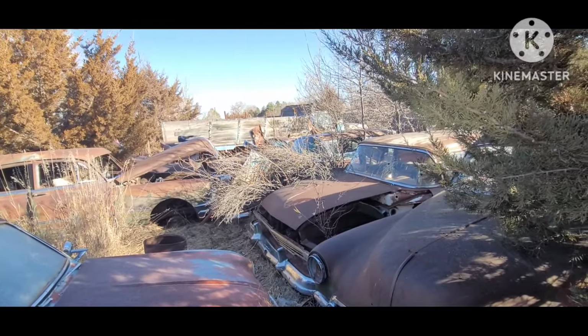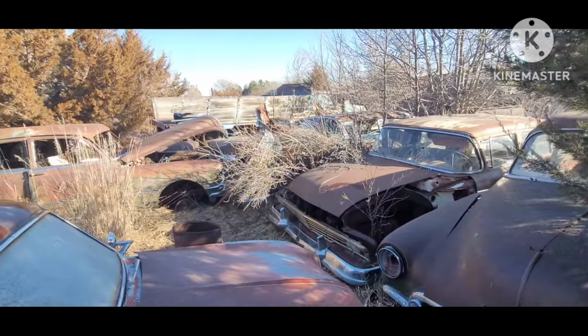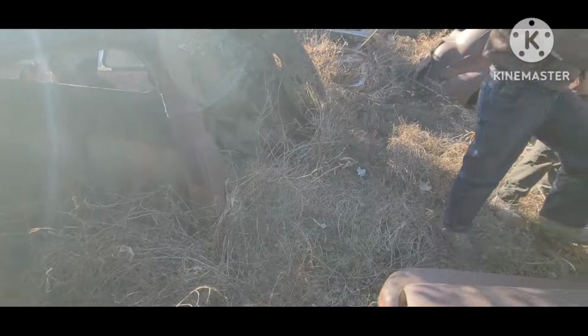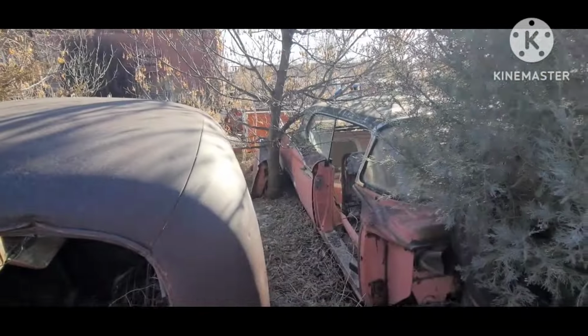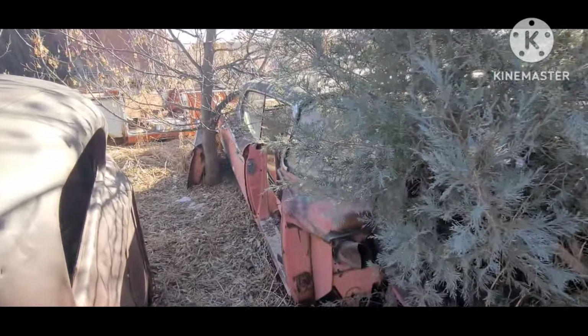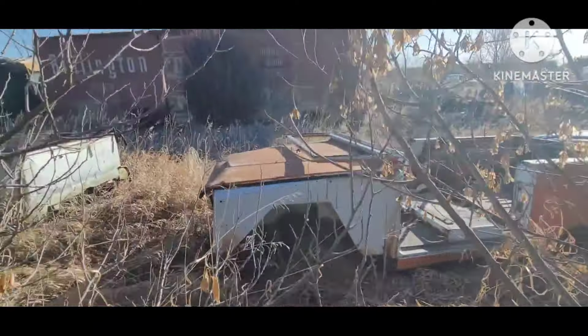I'm wanting to get one, because I have a 56 Ford truck. I already have one. You know, I want them with kind of the original color. I don't want old hot rodded ones. I want the original. I'm always on the lookout. There's a 59 Galaxy 4-door hardtop. Wow. Yeah, there you go.